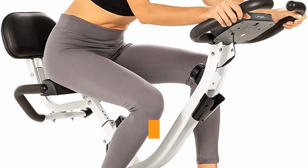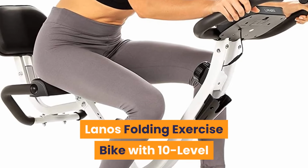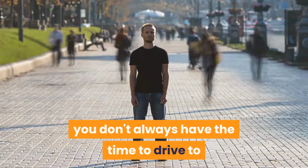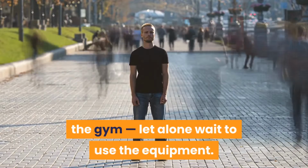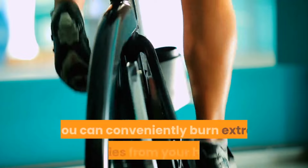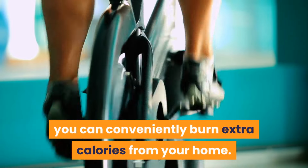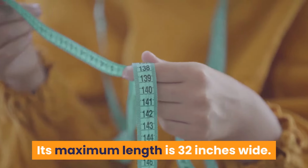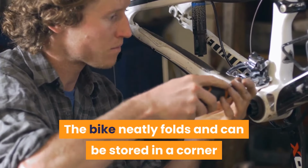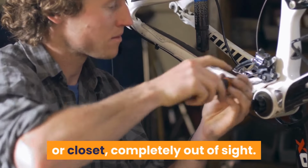1. Lanos Folding Exercise Bike with 10 Level. When you live a busy life, you don't always have the time to drive to the gym, let alone wait to use the equipment. With our 2-in-1 folding exercise bike, you can conveniently burn extra calories from your home. You don't have to have a lot of space to do it either. Its maximum length is 32 inches wide. The bike neatly folds and can be stored in a corner or closet, completely out of sight.